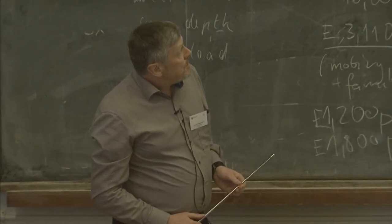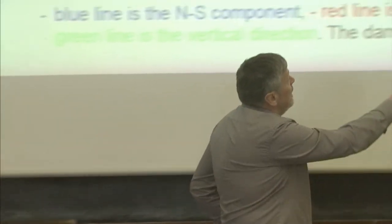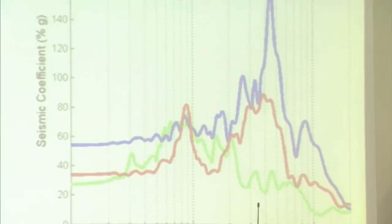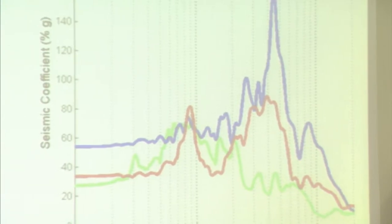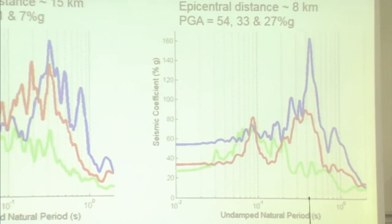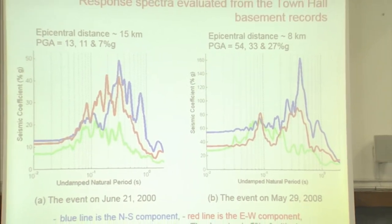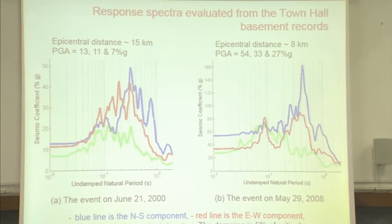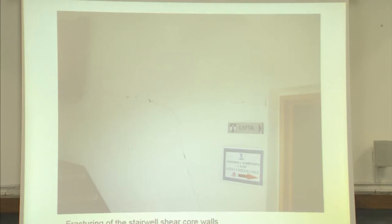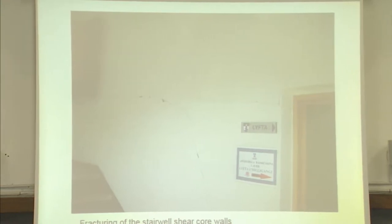And the response spectra don't show that maybe too clearly, but still we can see that the response for the latter event in 2008 has a very strong peak at about the 0.5 second period, which is not as strongly seen in the previous event. And the damage to the building was fairly limited. There was some cracking to be seen in 2008, but not that severe.